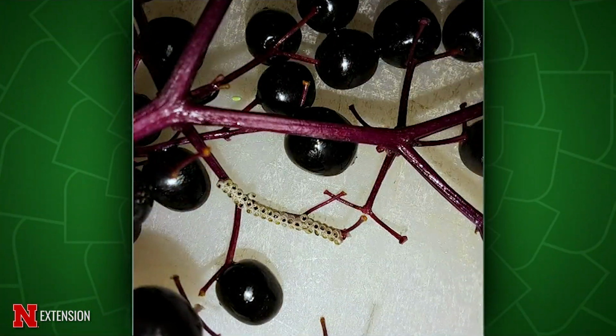All right, thanks, Jody. You have a really cool picture on this one. This one comes to us from Lincoln. She's wondering if this is eggs that she found on one tiny little stem of her elderberry.